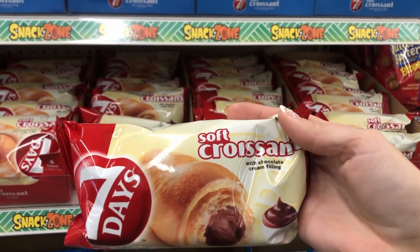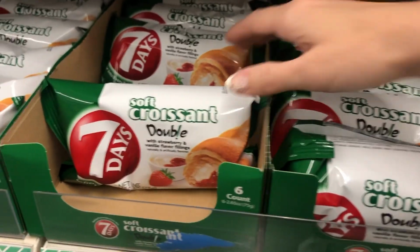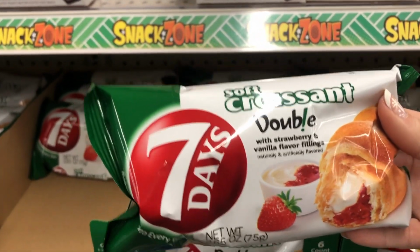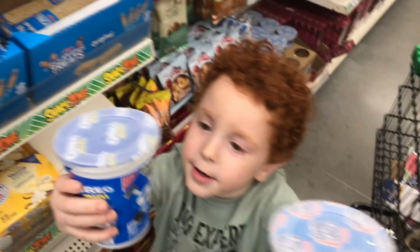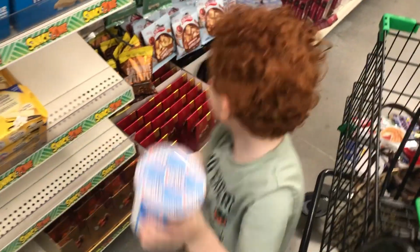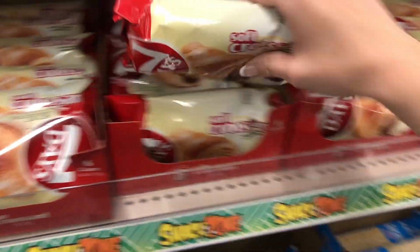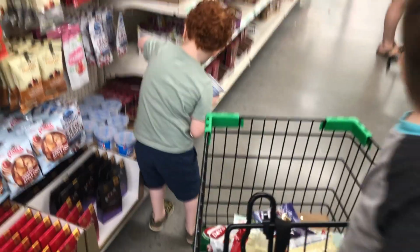If you haven't tried these 7-day soft croissants at the Dollar Tree, I hadn't tried these before, but they are actually surprisingly really good. They have it in chocolate, vanilla, and this strawberries and cream, so we're picking up some of those. And the boys are also picking out what kind of crackers they would like to have for road trip snacks and bag snacks for the parks.